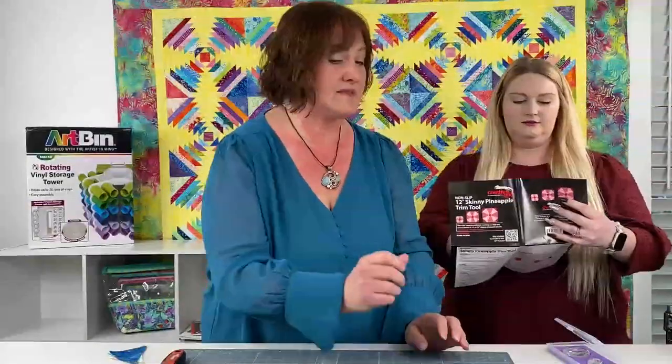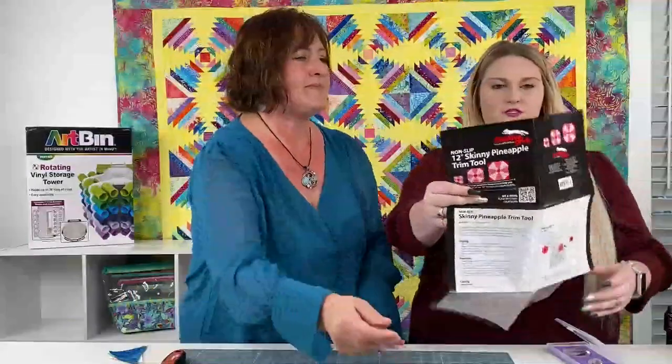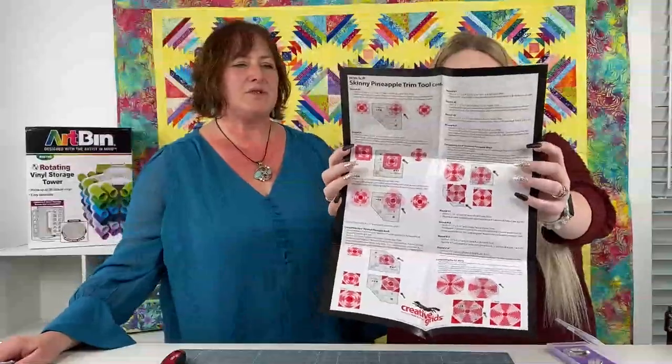Chessa, please come back. We also have the pretty ones that come with it. Oh, yes. We can show those off a little bit. Show the insert that comes with it. So the insert gives you a cutting list, and it gives you the basic instructions on how to use the ruler. It is a great reference. If your dog happens to eat it or you lost it in a flood, go to that Creative Grid website and you can see all that stuff right up close.